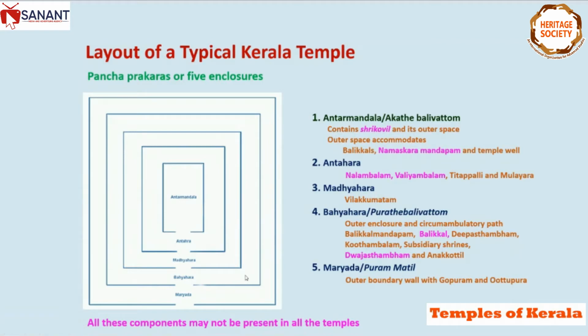And this Bahyahara has got many components: the outer enclosure and circumambulatory path, Balikkal Mandapam, the main Balikkal, Deepastambam, Kootambalam, subsidiary shrines, Dwajastambam, Anakutil, etc. Many structures are seen in the Bahyahara, or the fourth Pragara. Then the outer one, the fifth Prakara, is the Maryada. It is known as the Maryada, the Puram Madil, the boundary wall, with a Gopuram and an Uttupura. So these are the Panchapragaras, or the 5 enclosures of a typical Kerala temple.